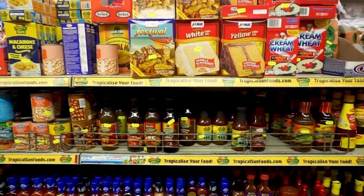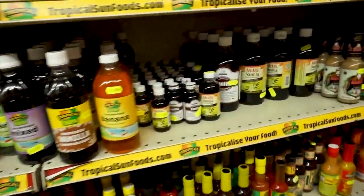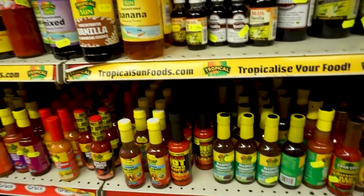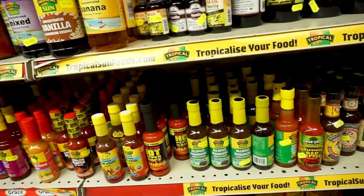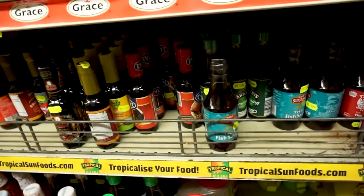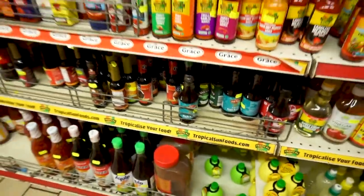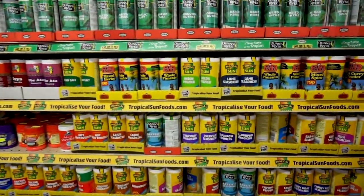Yeah, so basically in this shop you have everything. If you want vanilla, they have vanilla. Pepper sauce, where's the Grace one? Brownies. Over here you can just get basically any kind of seasoning you want. You can find it here.